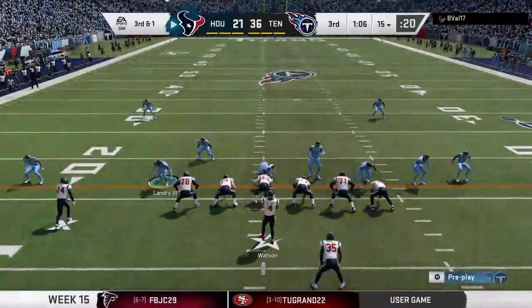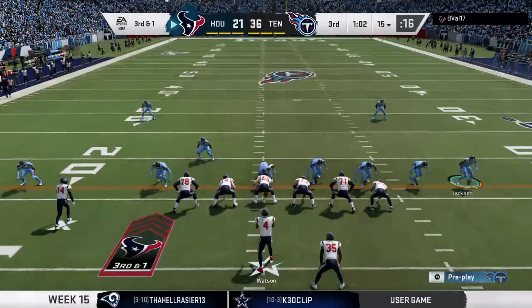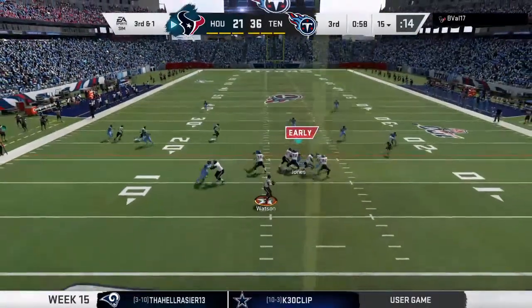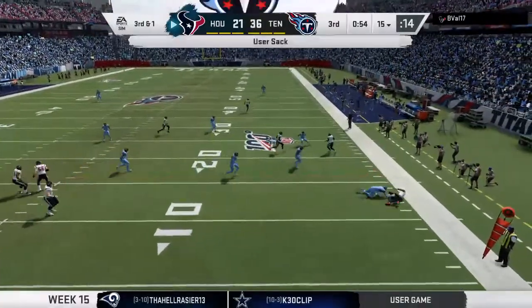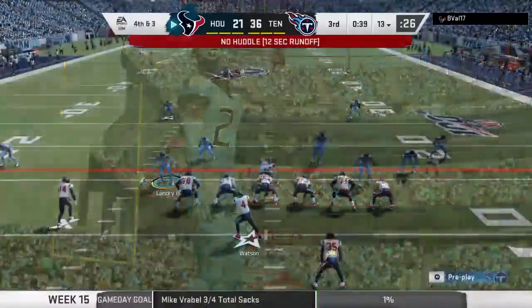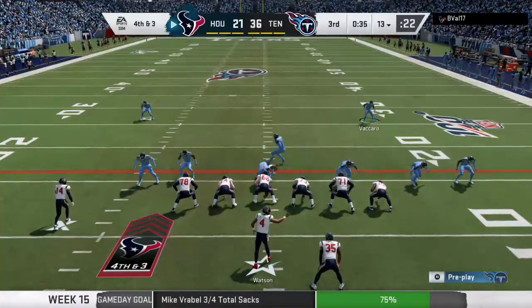This offense in desperate need of a conversion as they come up on 3rd down. Let's go, B, let's go. Hey, let's get there. From the gun, here's Watson. Flush to his right. He's going to have to eat this one as down he goes. The offense is not leaving the field. They're going to stay out and go for it on 4th and 3.